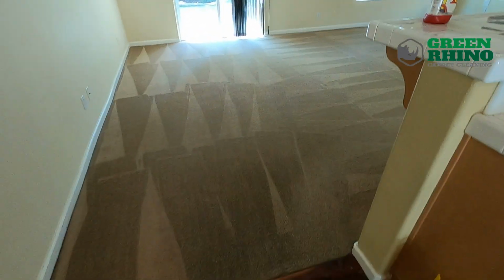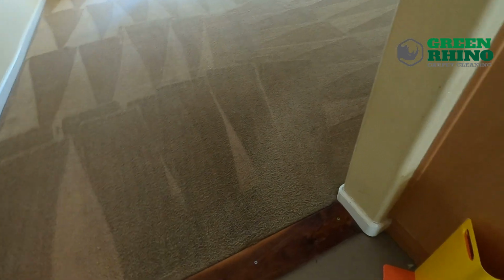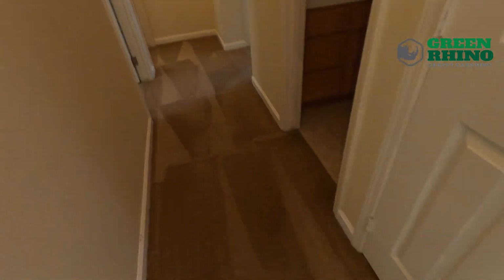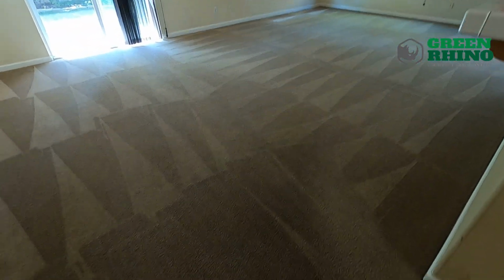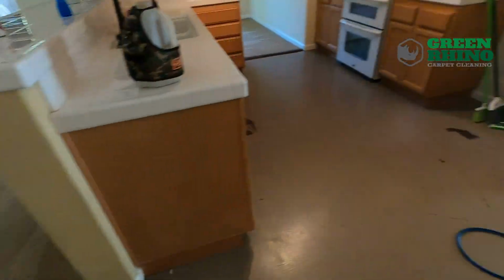All right, so I don't know if you remember how bad this area was right here. Super bad, but super good now. All right, guys, so I'm going to roll that. Waiting on the customer, and I'm going to call this a job. Those great results.